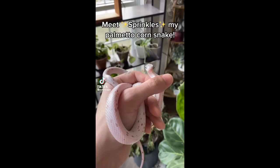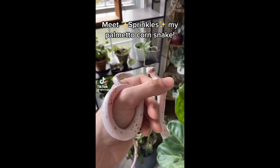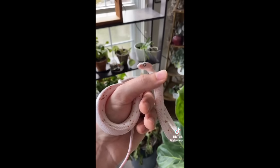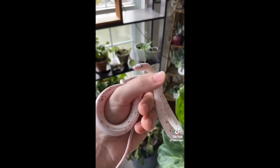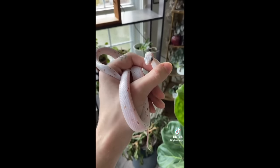Meet Sprinkles, my palmetto corn snake. Look how frickin' stupid he looks. The palmetto corn snake has to be my favorite corn snake morph because just look at the white coloration with the speckles. It looks so cool.